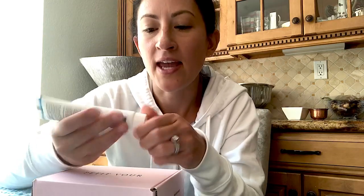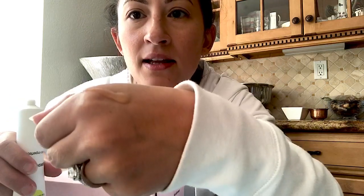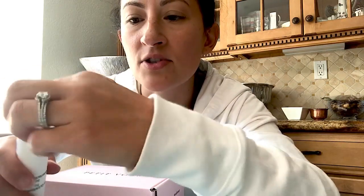Next we have the Juice Beauty Blemish Clearing Serum. I do like Juice Beauty products. I do not typically get any sort of blemish clearing products, just because fortunately I do not really have acne prone skin, but I did try this out just to see how it felt on my skin and the texture. It is kind of a gel, and I'll show you here. So just a light gel that goes onto the skin. It's not an oil, but more so a gel.